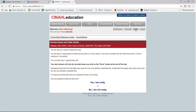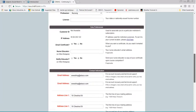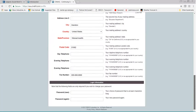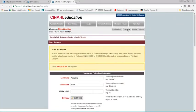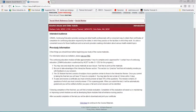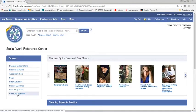And also, because you have registered for the continuing education modules, I do have a profile here which allows me to come back and change any of my information, my dates, or address, email address, password, whatever I might need to do. I can also come back to any transcripts I've taken. You'll see I haven't taken too many courses. I did take one on internet addiction back in 2014, and that certificate is still here for me. Download certificate or email, etc., and any notifications. So that's the continuing education portion. Let me just go back here, of Social Work Reference Center.